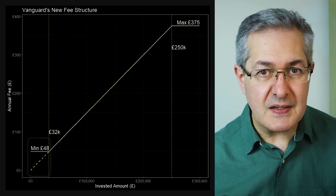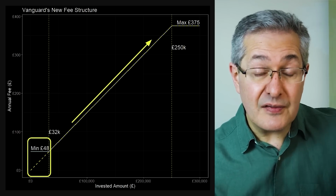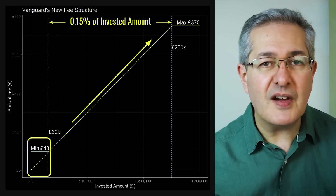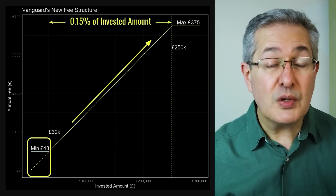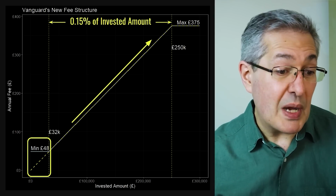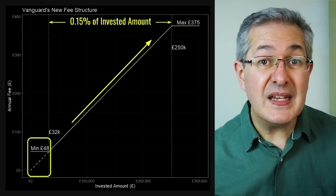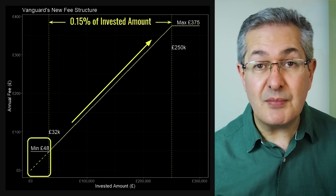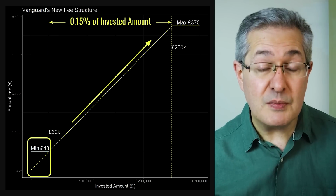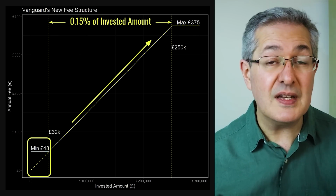If we look at that graphically, you can see that the area which is affected is for people with low balances. Now previously the fee that you pay would just scale up in a linear fashion. It would just be 0.15% of the invested amount. What happens now is that you have a kink at the bottom of this line such that you have that minimum payment. Then at the high end of the invested amounts, the fee caps out at £375 a year. So beyond that point, beyond the 250k invested point, Vanguard effectively becomes a fixed fee platform.